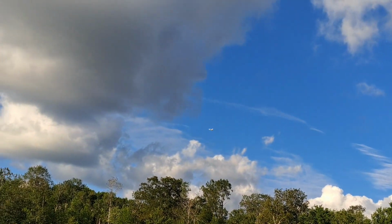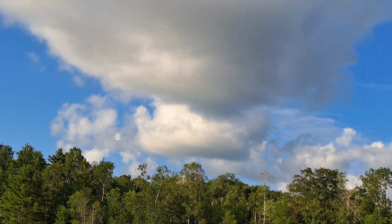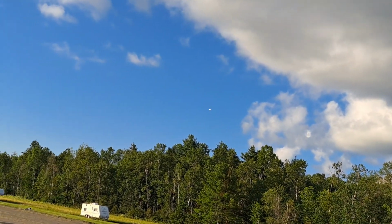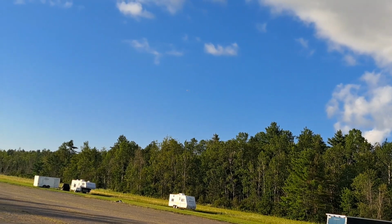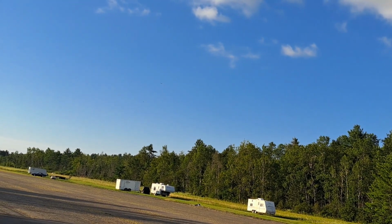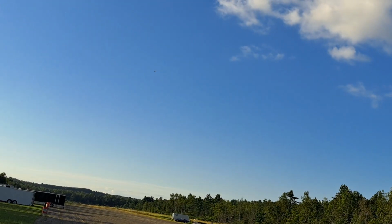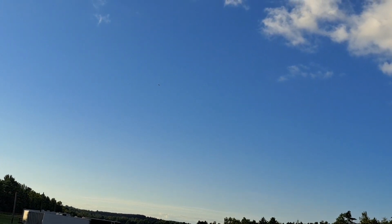Now this is where things are going to start to go south. I'm getting ready to turn base with my gear up and I think I'm selecting takeoff flaps. Landing flaps. Gear down. ESC. But because I was already in takeoff flaps, it instead went to landing flaps.